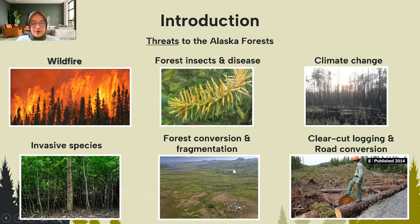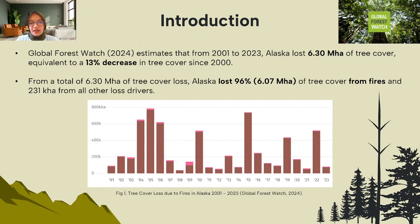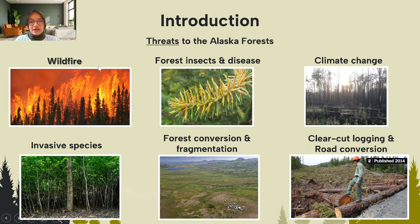And forest conversion and fragmentation. Here we can see the pebble mining. Forest converted to the mining location in Alaska, and this illegal mining has been banned by the EPA. And obviously the clear-cut logging and road conversion is the big threats to the Alaska forest. But here in this presentation I want to highlight the wildfires as the primary threat to the Alaska forest.